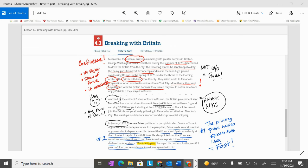Because I don't believe there were any shots fired there. But when the British soldiers saw all of those artillery cannons on the hills of Boston, they thought twice and they knew they would not be successful in trying to take Boston and, for that matter, take the rest of the colonies as well. It wasn't going to be easy.